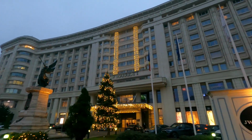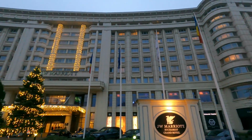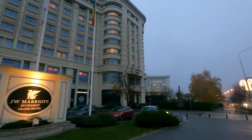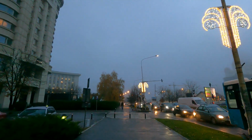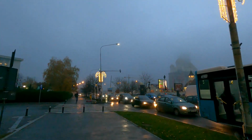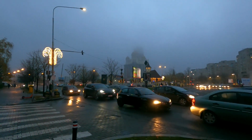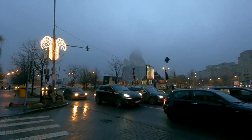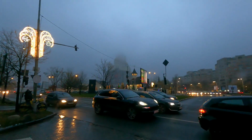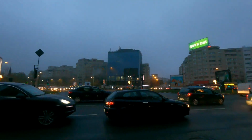4:30 p.m. on a Tuesday in December in Bucharest. As you can see, we've got the Christmas decorations. They're coming around, ever so pretty. And the church as well. You can barely see the church because of the mist. Getting dark very fast, but it's still quite magical.